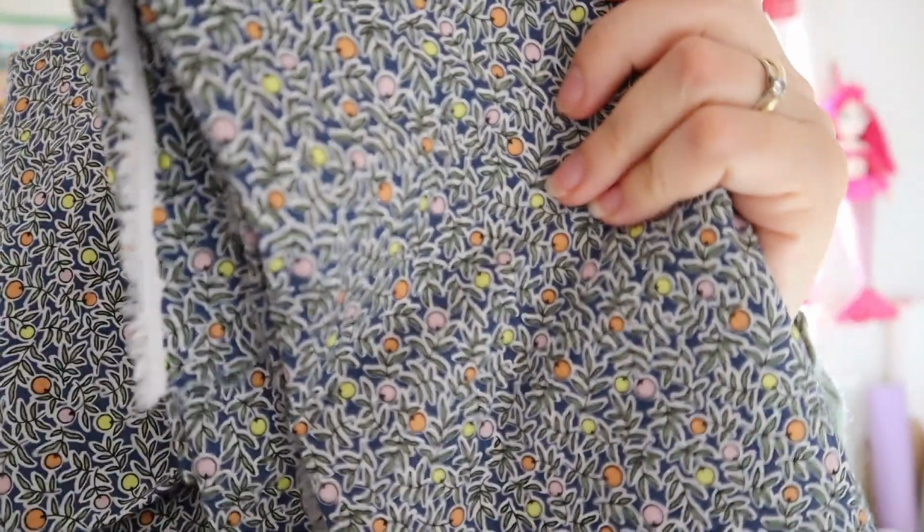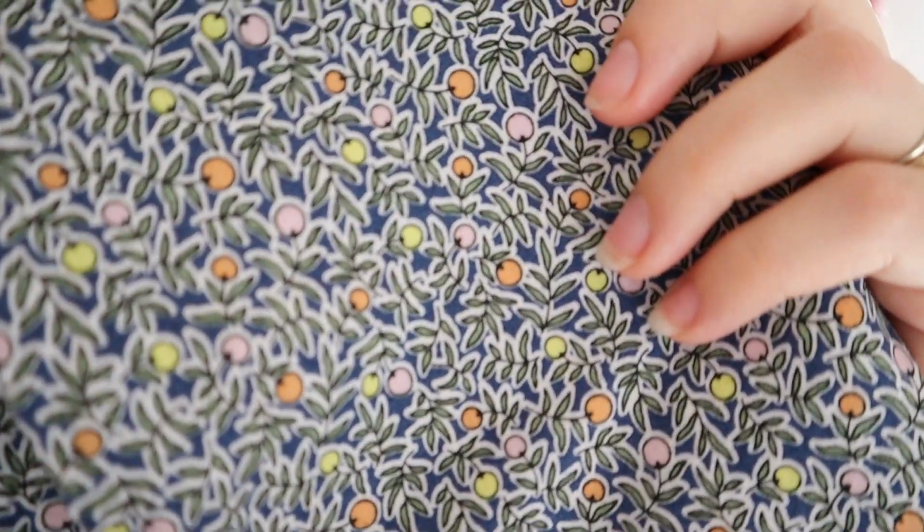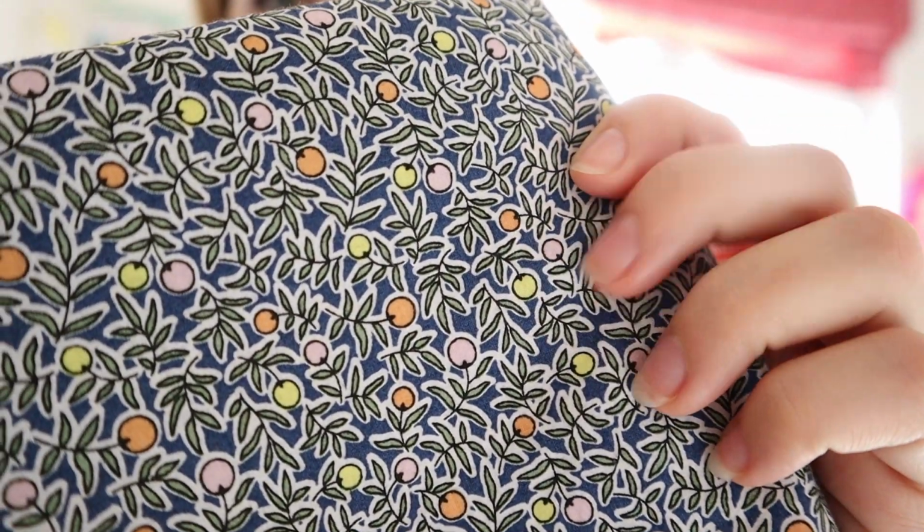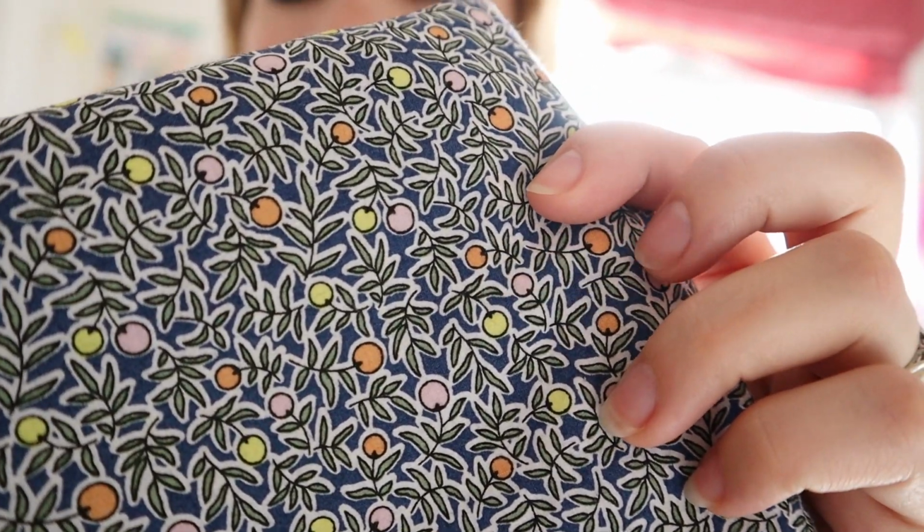So I'm making a really cute autumnal version today, and I've got this fabric from Textile Express. If you look very close up, it's a really gorgeous, very tiny botanical print with little fruits. But from far away, it gives the illusion of polka dots, almost like William Morris vibes. So that is what I'm going to be making the Sagebrush top in today.